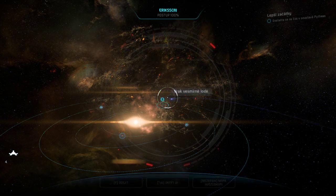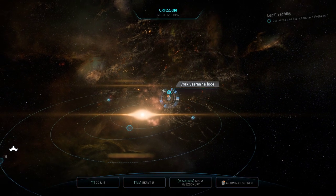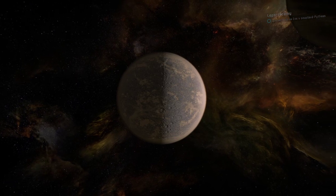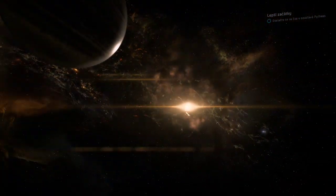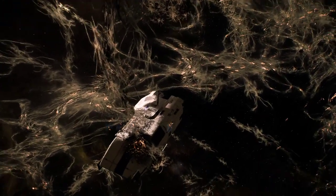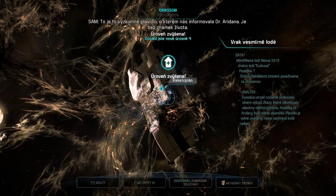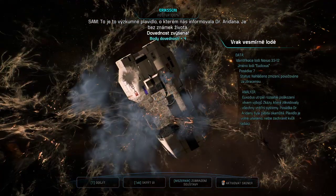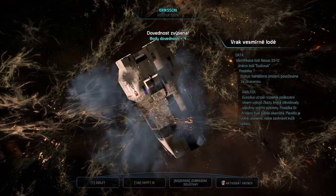Deploying probe. Anomaly found. That's the research vessel Dr. Aradona informed us of. There are no life readings within. She'll want to know.